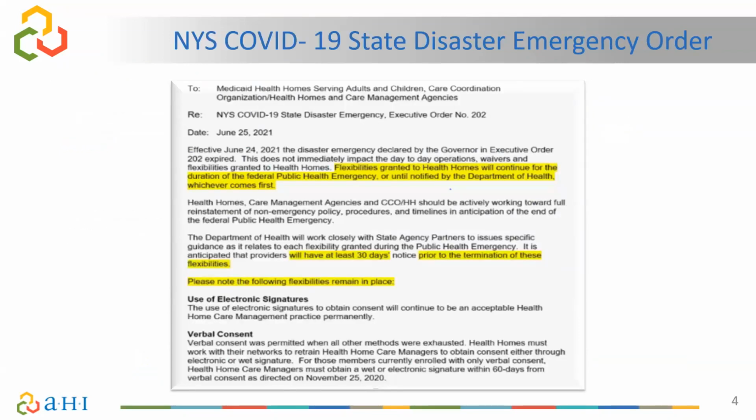So COVID-19, this I had up last month. It's going to segue into the next slide as well, but I just want to remind folks that New York State Governor Cuomo, when he was in office, did expire as of June 24th the disaster emergency for New York State for COVID. And relevant to the Health Home, New York State DOH is going to continue to work with us and at least give us 30 to 60 days to transition back to, quote unquote, the norm of how we follow through on consents, face-to-face visits, et cetera. So that's not a hard stop. We'll have a little buffer once DOH makes us aware of that.